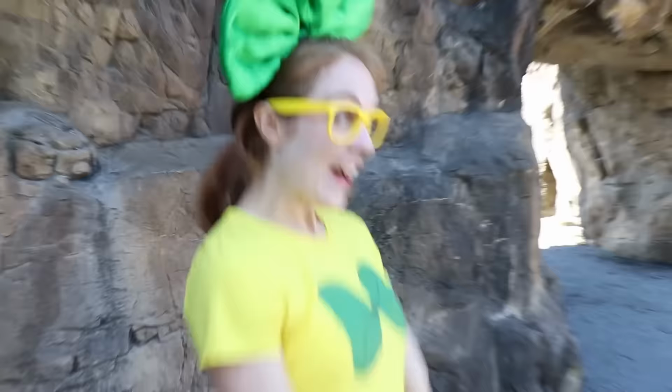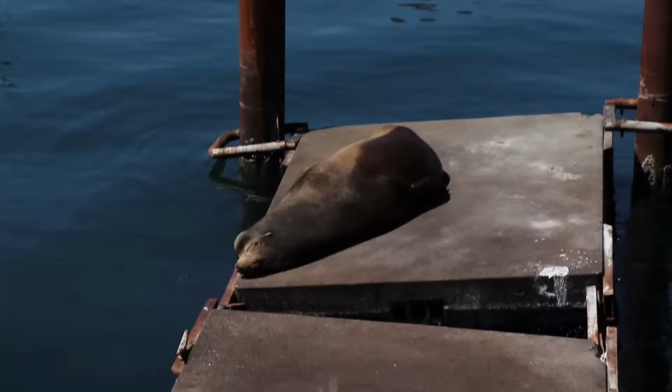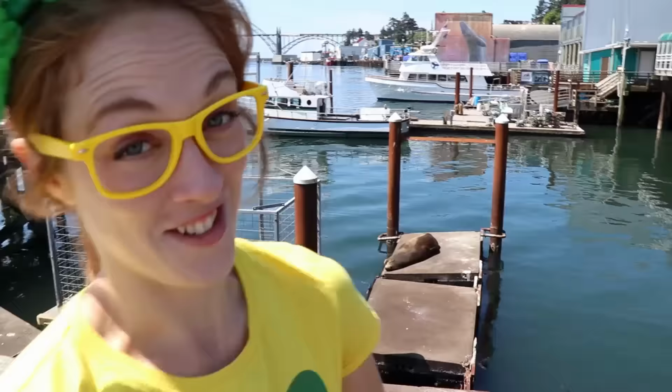Sure a lot of fun exploring the Oregon Coast Aquarium with you. Hey, we're so close to the beach here in Newport, we might as well go out to the ocean and see if we can find any creatures in the wild. Come on, let's go! Wow, you see that big sea lion? We're in Newport at the sea lion docks. Wow, sea lions love to just bask in the sun. They're pretty lazy.